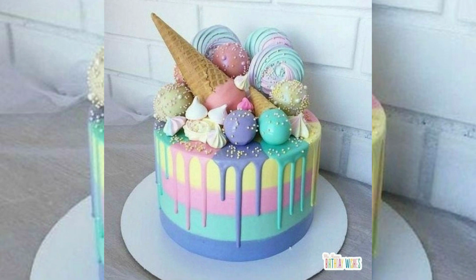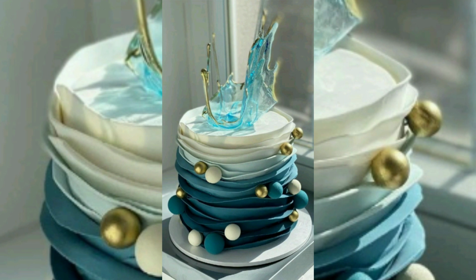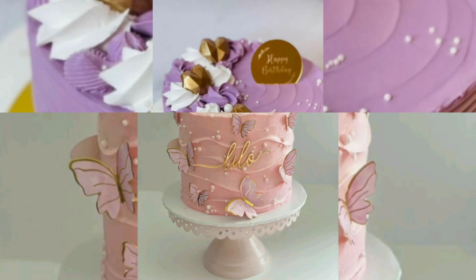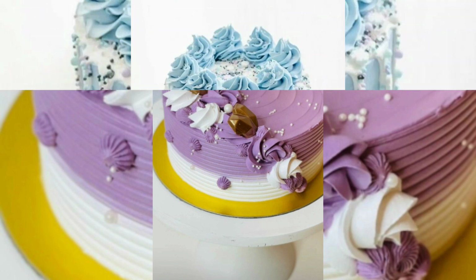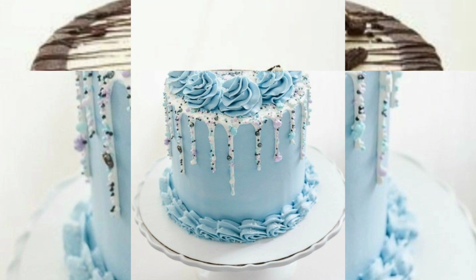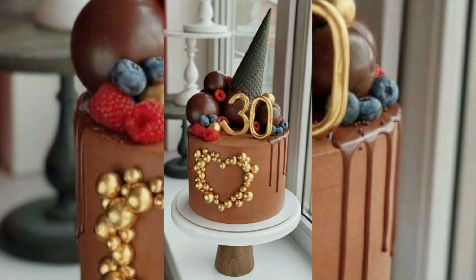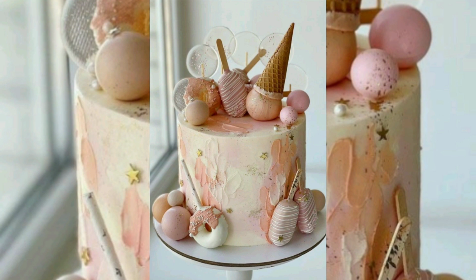Glamorous glitter: apply edible glitter or edible glitter dust to give the cake a sparkling finish. Mosaic mixture: create a mosaic pattern using colorful candy pieces, like M&Ms or Skittles, arranged in a mosaic style. Tropical vibes: garnish the cake with tropical fruits like pineapple and coconut flakes for a beachy, summer-inspired cake. Minimalist chic: embrace simplicity by using clean lines, solid colors, and understated decorations for an elegant minimalist cake.